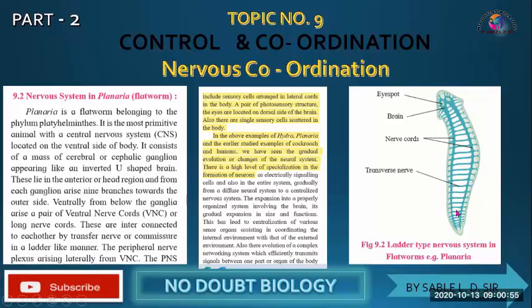It will get arranged one by one. Okay, so that may be the transverse nerves. It consists of the mass of the cerebral or cephalic ganglion, appearing like an inverted U-shaped structure. There are nerve cords on both sides, arranged one by one. From the head up to the tail region, there is a spreading of transverse nerves arranged one above the other, and all are connected with the nerve cord.